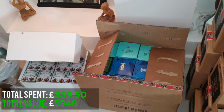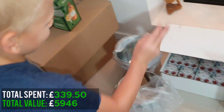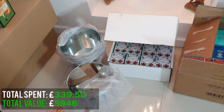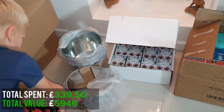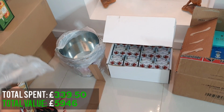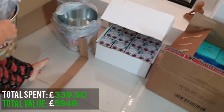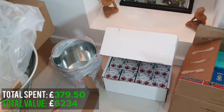You've got a whole lot of glass. We've got lots of glass, haven't we? Yes. Hendrick's gin glasses, 2 boxes of those. They were £10 a box. Were they £10 a box? No, sorry, they were £20 a box. And they sell for £12 each, and there are 12 in each box. We've got 24 of those.